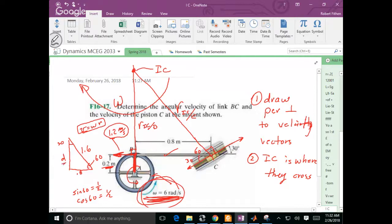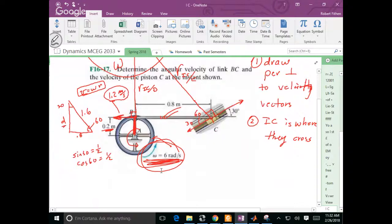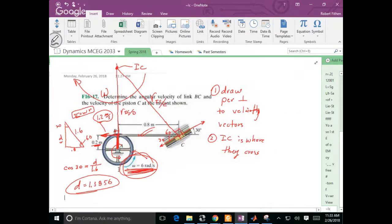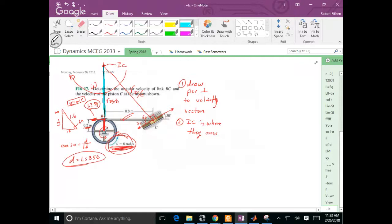But now I need to know this in order to get the omega of this link right here. So it's great that cosine is a half, but I'm more interested now in what cosine of 30 is equal to, that d over 1.6. And so 1.6 times 0.866. So that's the distance, and then I'm looking at one simple thing. I'm basically looking at this link and this velocity to give me the omega.